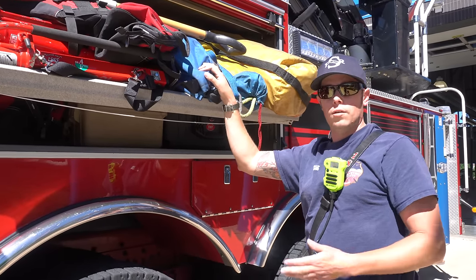And by outside functions, I mean we're going to throw ladders, ground ladders, to the building to make it safe for occupants to get out of the building and also our firefighters to get out of the building. We're going to size up the building to see if there's any other hazards that have been missed. We're typically going to try and address the utilities on the building, which is shutting off the gas and shutting off power to the house.